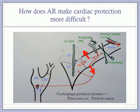This diagram helps explain why AR is such a problem when it comes to cardiac protection. When cardioplegia, which contains high concentrations of potassium and oxygenated blood, is injected into the aortic root, it flows down the coronaries to the myocardium, arresting the myocardial cells in diastole, a state in which their oxygen requirements are much lower.